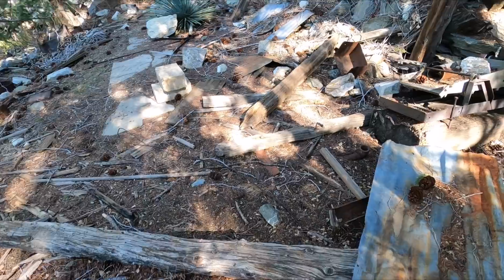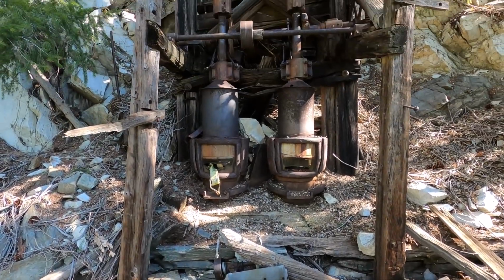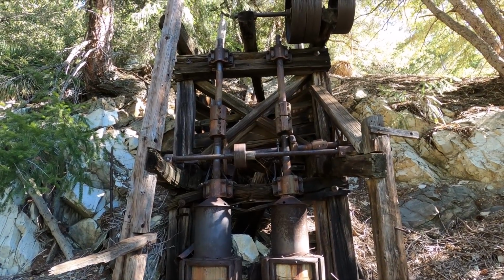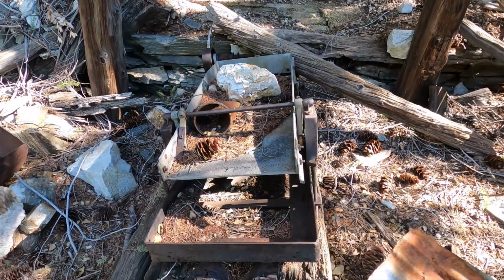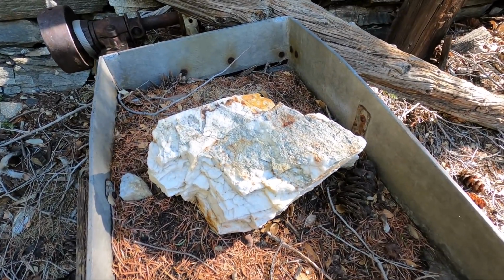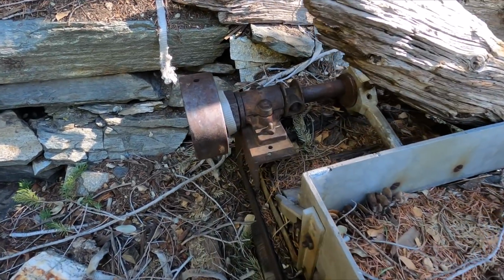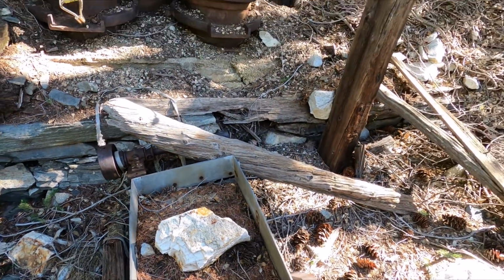Now let's take a closer look at this amazing 2-stamp mill. It's probably about 15 or 20 feet high. That's amazing. And we got this wooden platform right in front of it. This might have been like a shaker table. It's got that piece of quartz still there. That would have turned. That's very interesting.